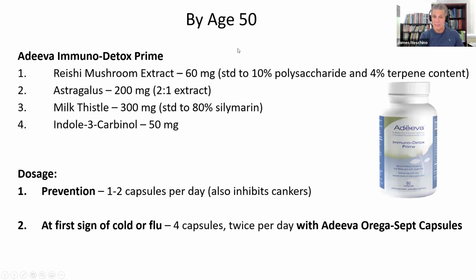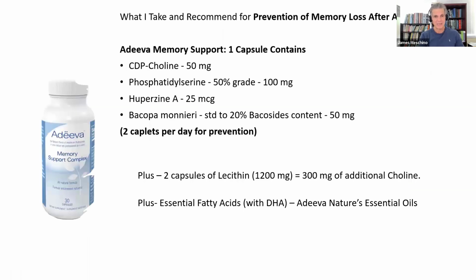So Immunodetox Prime, certainly in people over the age of 50, I think it makes great sense to take 2 capsules a day. And then, during the pandemic, maybe you should broaden that out. If you're starting to feel some prodromal symptoms, I usually start to take higher doses until I'm feeling better.